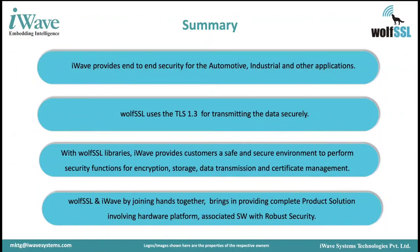So with this slide, we'll end in a summary, which I'm going to turn back over to iWave to talk over. Yeah, thanks, Chris. So coming to the summary, iWave provides end-to-end security for automotive, industrial, and other applications. We are making use of wolfSSL with powerful TLS 1.3 for transmitting the data very securely. With wolfSSL libraries, iWave provides customers a safe and very secure environment to perform any types of secure function. It could be encryption, decryption, hashing function, and storage, data transmission, certificate management. wolfSSL and iWave, by joining hands together, bring a complete product solution involving hardware platform, associated software, with robust security. Yeah, thank you.